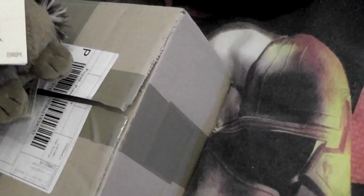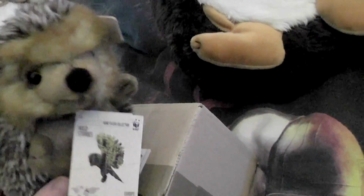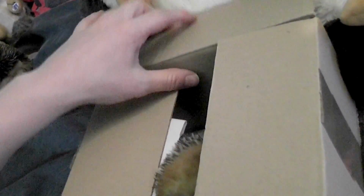Now this little package is open because it's ordered in my dad's name, so he opened the package this morning to check what was inside. They didn't have many of these ones left, but I'm so glad I could actually go after the right hedgehog. There he is. Actually, I also wanted him for Youpie.